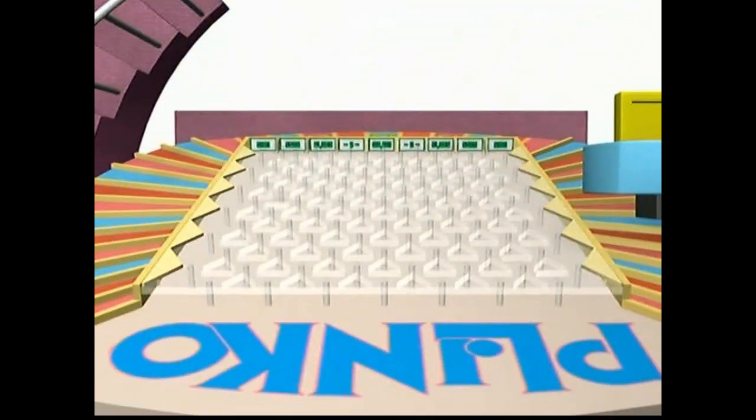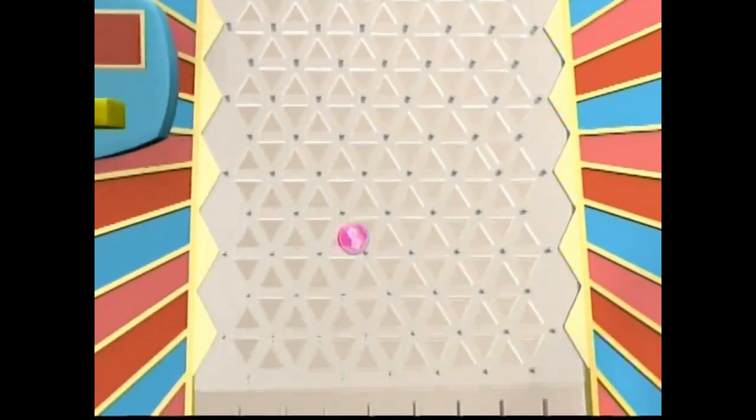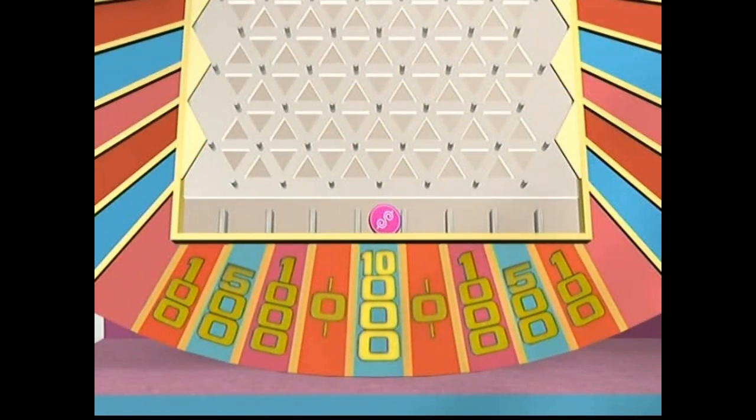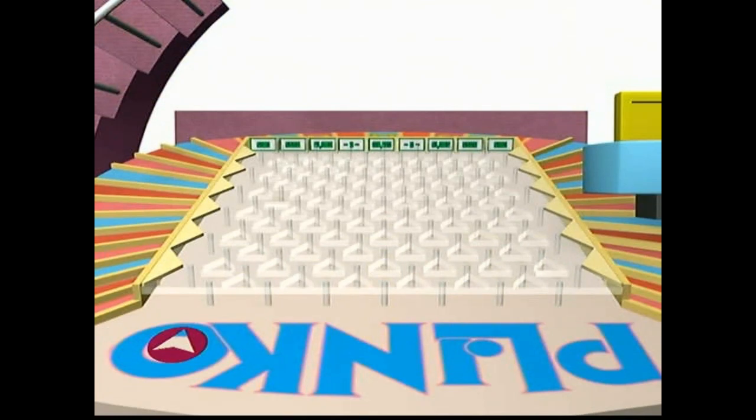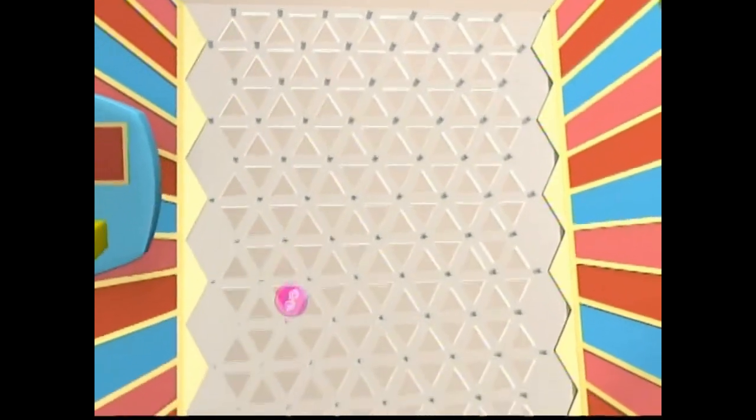All right, Yellow Yoshi. One Plinko chip at a time. Drop a chip. $10,000 in the middle. Okay, drop a chip down, Yellow Yoshi. $10 in the middle. $10,000! Four more chips to go. $10,000 in the middle.